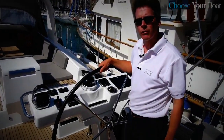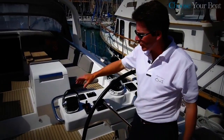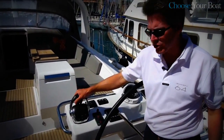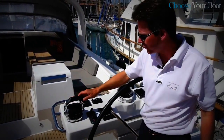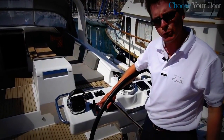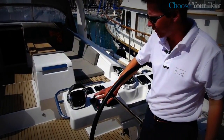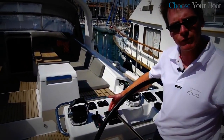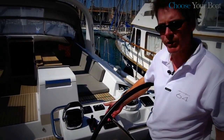Here we are at the helm of the JEANNEAU 64. You can see we have a D4 Volvo, 180 horsepower, electronic engine, which gives us electronic throttles, very easy to use. We have a standard bow thruster in a tunnel. We have a retractable stern thruster, which is an option, which gives you fantastic control of the boat. All the engine information is electronically sent up here.